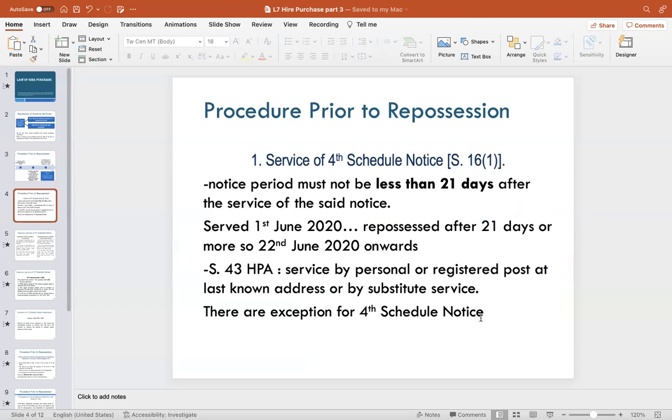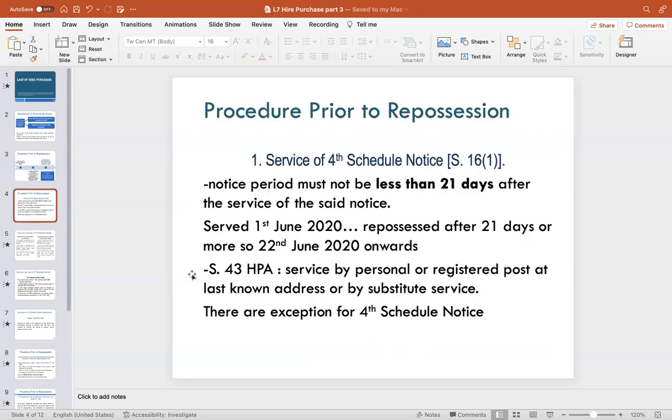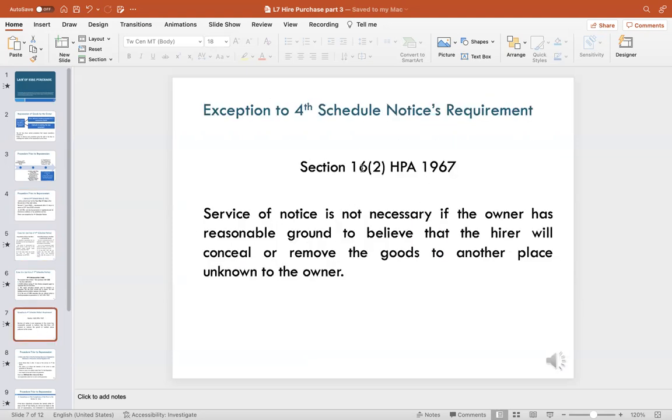However, for this 4th Schedule notice, there are certain exceptions, which means that there are certain situations where the owner does not have to send the 4th Schedule notice. What kind of situation? What situation? Okay. Look at this case law. Okay. The exception, okay, the exception is not here. This is case law, right? The exception is here. The exception is under section 16, subsection 2.